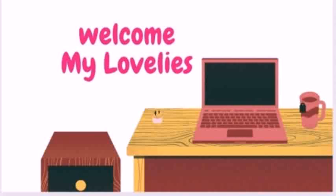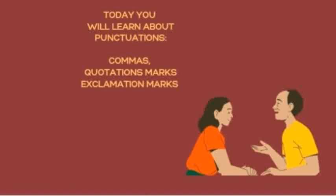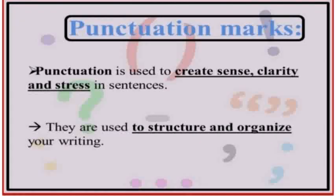Good. Today, we'll have lots of fun together in our language smart. You will learn about punctuations, which is also called the punctuation marks, and we'll be looking at commas, quotation marks, and exclamation marks.